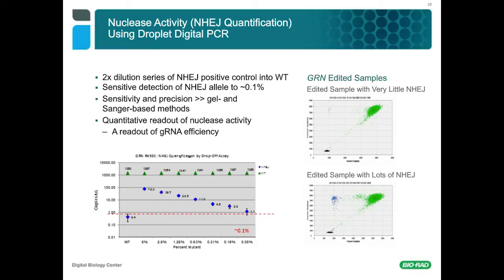I'd like to just mention that similar performance is observed when we've done this with a 1 base pair insertion positive control. On the right, we have example 2-dimensional droplet plots showing real edited samples, one with very little Nhej and one with lots of Nhej below. I'd like to mention that these edited samples on this and subsequent slides were generously provided by our collaborators, Ichi Miyaoka and colleagues in the Conklin lab.